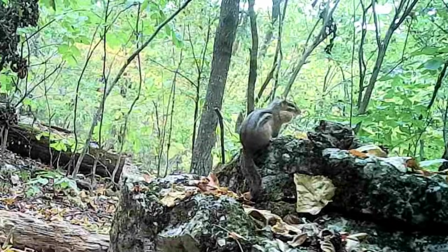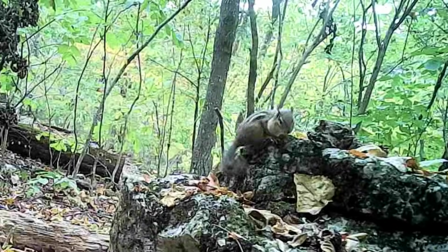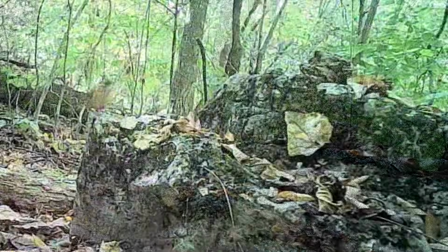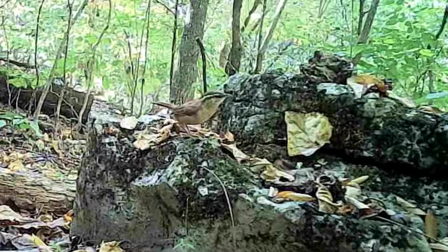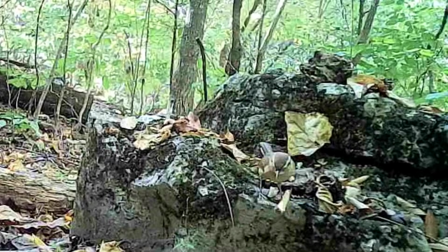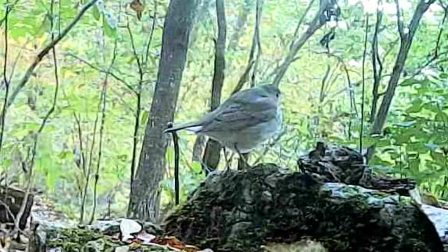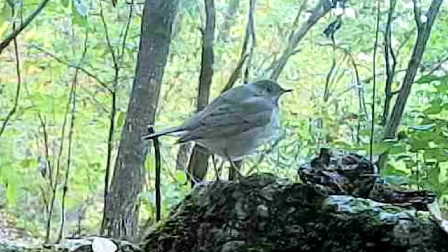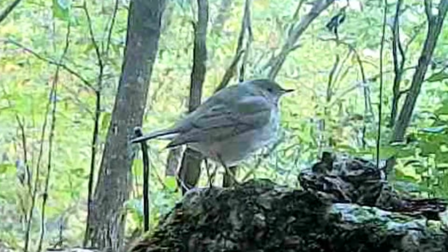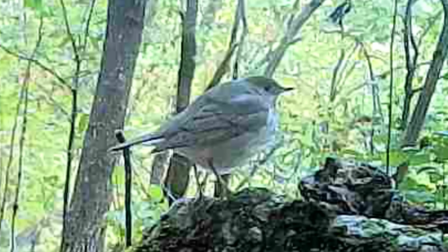And there's little Chucky at the log. He's taking a break, I guess. You just gotta take a break. There's a little Carolina wren out strolling around looking for some nuts. I don't know what bird this is. It ain't no wren or woody. It ain't the thrush. I don't know what it is. Maybe you can help me figure out what it is.